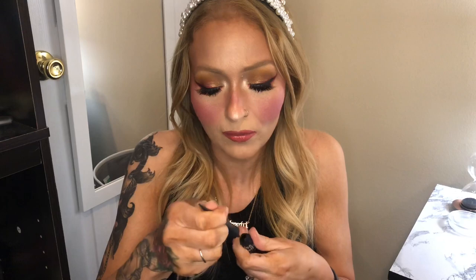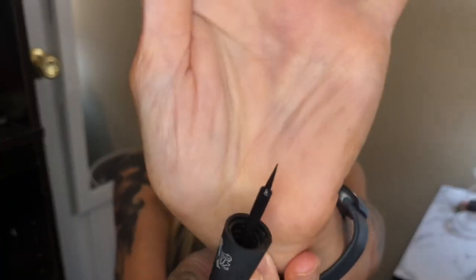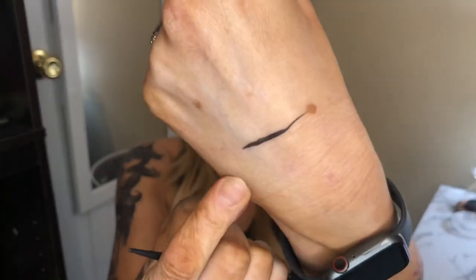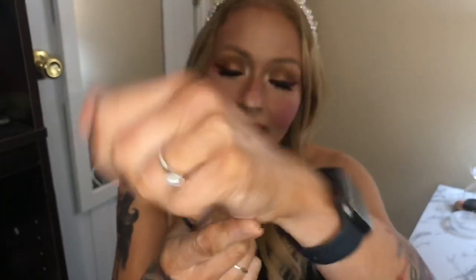Okay, so it has a little tiny brush applicator. I do usually prefer my felt tip pens, or not even felt tip, but my brush tip pens to do my wing. But it is very pigmented. It went on really smoothly, and it does look like it's drying down really quickly to a matte finish. So this might actually be pretty good, especially when I wear fake lashes. I like to go in and just cover the lash band with something like this. So, I don't know. I'm sure I'll get use out of it.